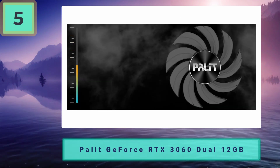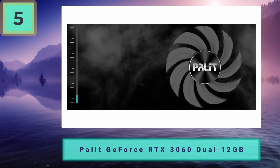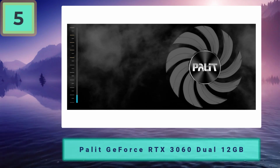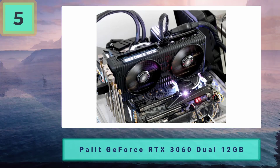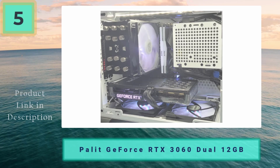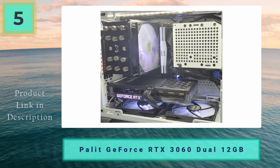You'll be able to customize the Palit 3060 via the Thundermaster software application. This easy-to-use software allows you to alter LED and even overclock your GPU for additional performance power. All this comes at a very affordable price tag, especially when compared to the others in this guide. If you want a budget-tailored GPU, then this could be exactly what you're looking for.